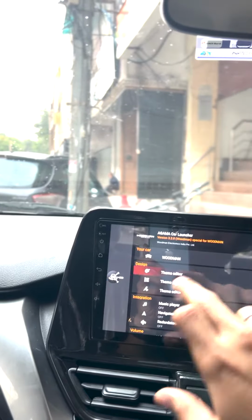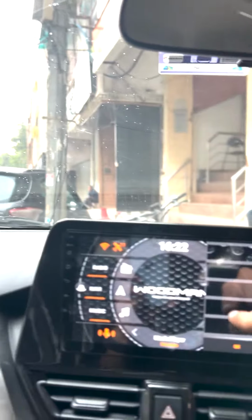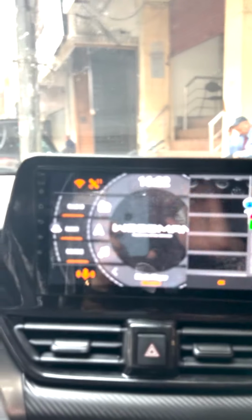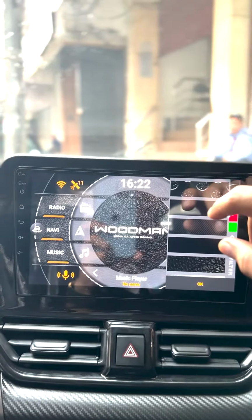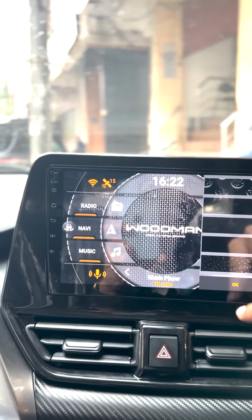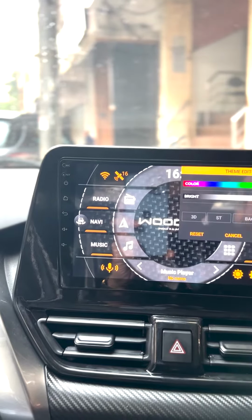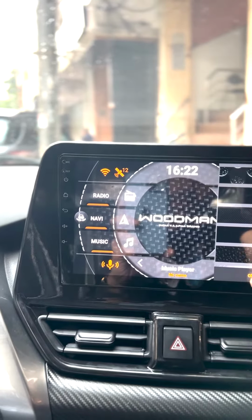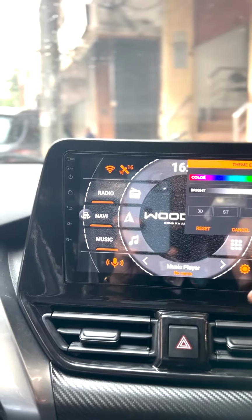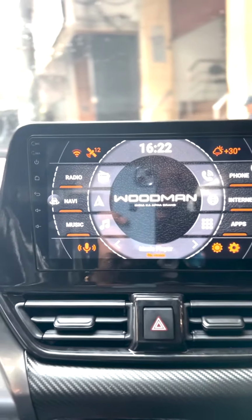If you want to, you can just go to the theme preset. You want to change the background, you can do that. You can do this, you can do this, and then this, anything you can do, and it works pretty much fine to me. This is very nice. Okay, so if you want to reset the default, you can reset the default. I think this feature is pretty cool.